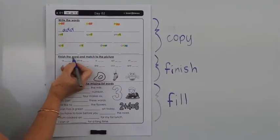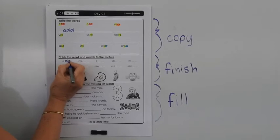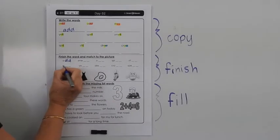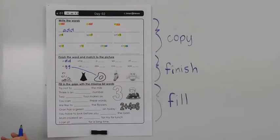Down here, you have to finish the word and match to the picture. So I've got a word starting with a, and there's two letters after it. We know it's going to be add. And there is a picture for some of them, not all of them. So egg, we know it's double G, and then you have to join the line to the picture. You can do the rest of those on your own.